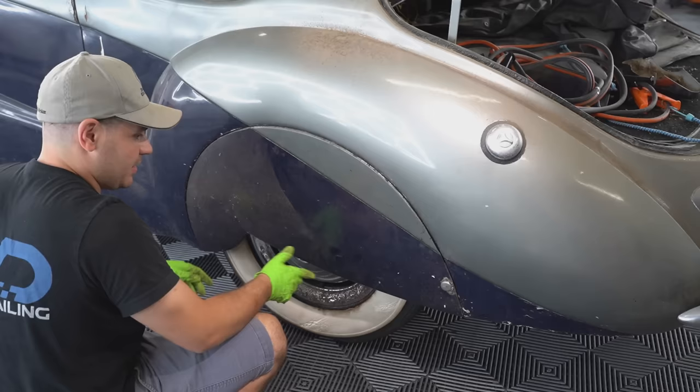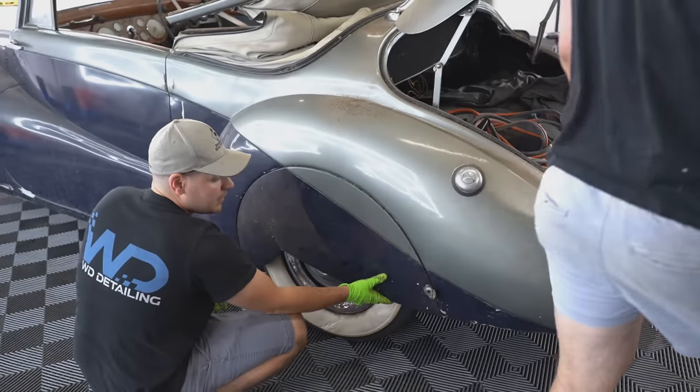Does it slide? Can we put it in? Hopefully we can find the pin. That way we'll dismantle the interior.